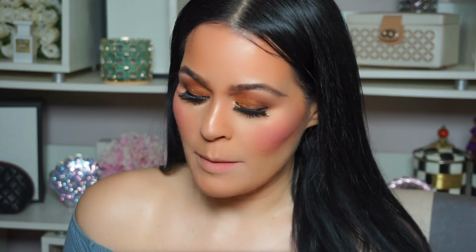I'll just put on a lip really quick. So I do have Colourpop Lippy Pencil in the shade Hot Cakes. And then here is the lippy stick in the shade Lucky Charm. That's such a great name, right?